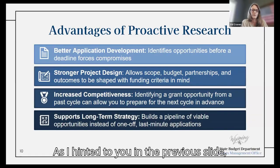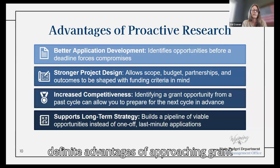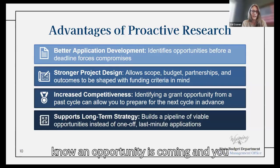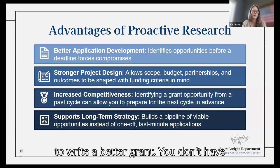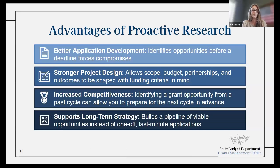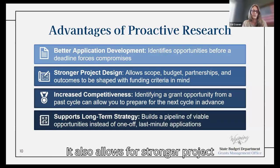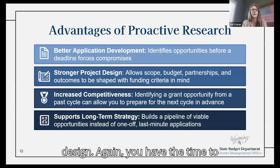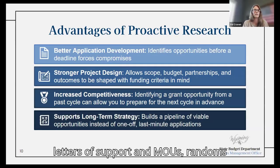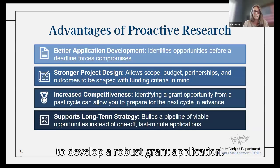Next slide. As I hinted to in the previous slide, grant research ideally is proactive and not reactive. Why? Because there are definite advantages of approaching grant research proactively. First, if you know an opportunity is coming and you know as soon as it opens, you have time to write a better grant. You don't have to make any compromises because you're running out of time to produce the best grant application you can because you're in that time frame. It also allows for stronger project design. Again, you have the time to define the scope, outline the budget, build those partnerships, gather those letters of support and MOUs, memorandums of understanding, that you need to develop a robust grant application.